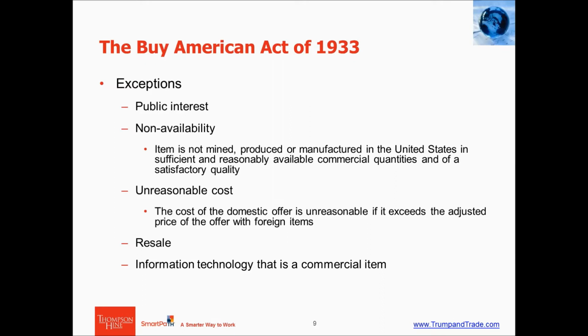And then with regard to unreasonable cost, this is where foreign items would be factored into an acquisition or an evaluation of offers. If there is an offer that involves foreign items, the contracting officer will add 6% to the offered price and compare that to the lowest domestic price. If the domestic price is more than the foreign item offer with that 6% factored in, then the cost is unreasonable, and the award can be made to the offer that includes the foreign items.